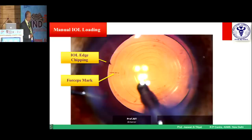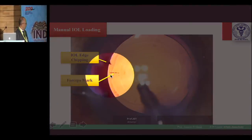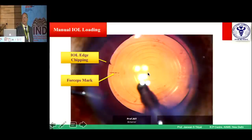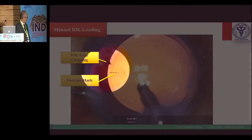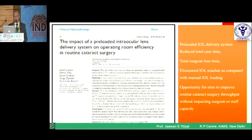This is one of my trifocal patients recently done. See what has happened here. Two things are important in a manual injection. One is a forceps mark. You can see a small forceps mark here. If this comes to the optical area, it can cause a decrease in the optical quality of the lens. Second, a small edge damage because of manual injection. So these are two important things which can directly damage the IOL, apart from the surface getting in contact with the ocular surface also.